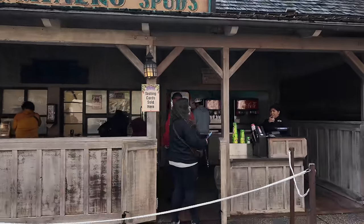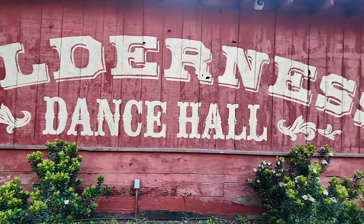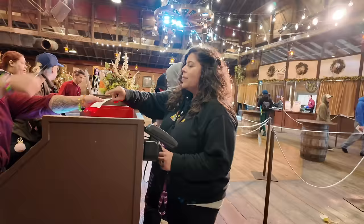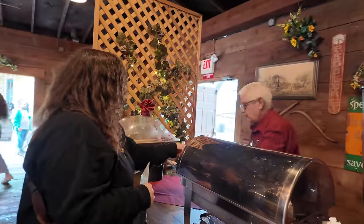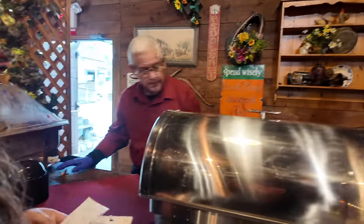So we're going to head over to Miner's Mac and Spuds for some berry mango smoothie. Let's head over. It sounds delicious. What do you think? Not too filling? Just right? Bad news, they're all out of the berry mango smoothie. Very disappointed, but we are going to try out the cucumber boysenberry lemonade. So let's head over to Wilderness Dance Hall to pick up our drink. Let's go. Here it is. Hi. Just the regular cucumber boysenberry lemonade. Thank you. That looks pretty good.